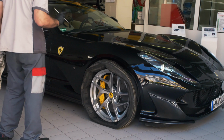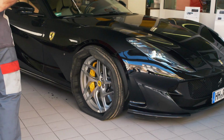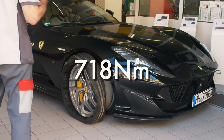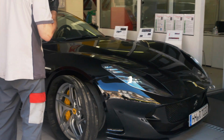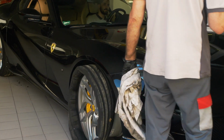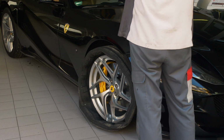The Ferrari 812 Superfast is a front-engine V12 Ferrari introduced in 2017, with an engine producing 789 horsepower and 718 Newton-meters of torque. This engine is capable of getting the car from 0 to 100 kilometers per hour in 2.9 seconds and a top speed of 211 miles per hour. But of course, with a tire looking like this one over here, even a tractor would be faster.